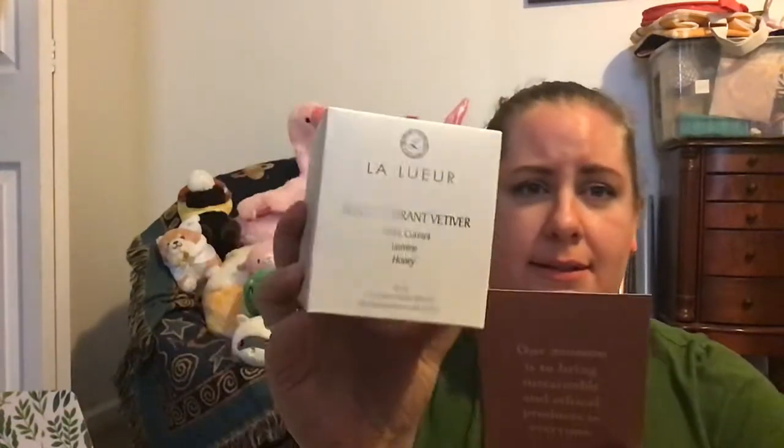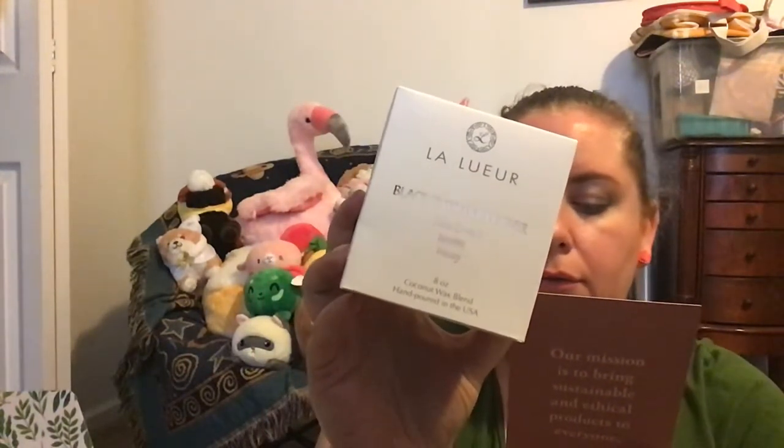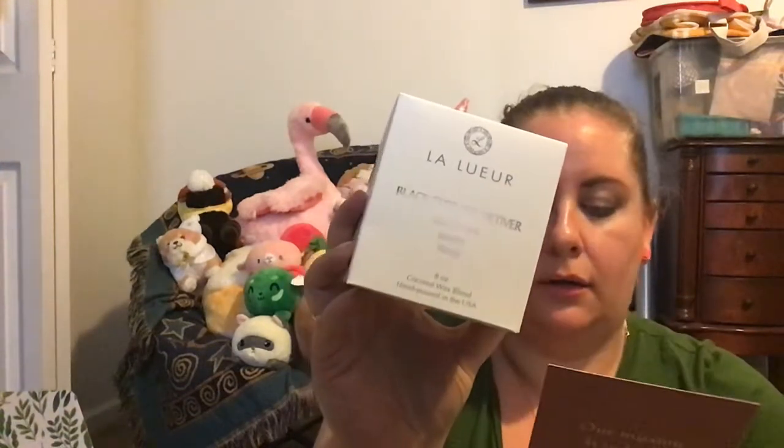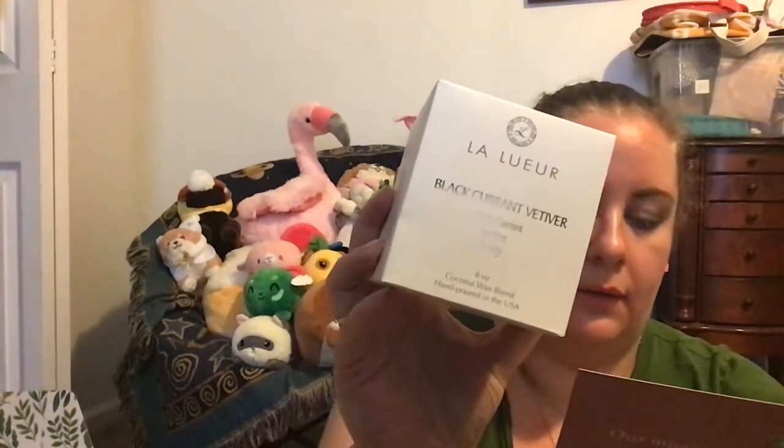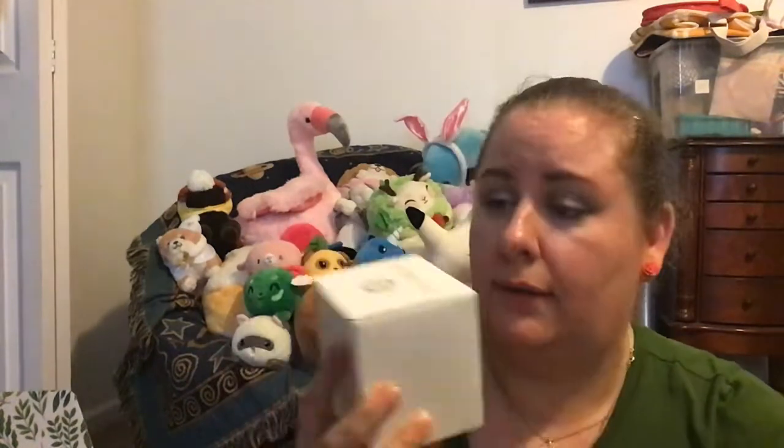Oh, smells beautiful. This is the Black Currant Ventir candle. And it smells of black currant, jasmine, and honey. It is an 8-ounce coconut wax blend candle, and it's valued at $29.50.